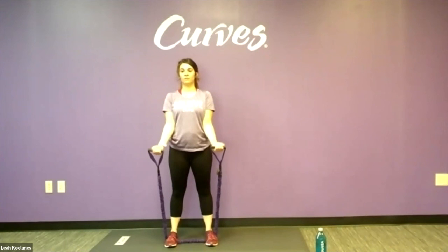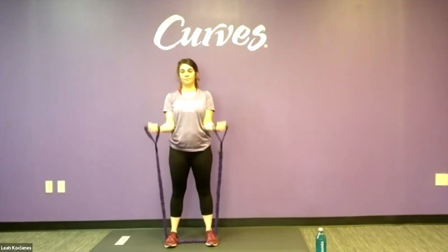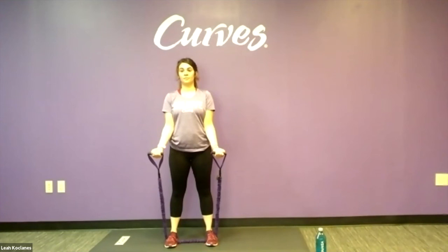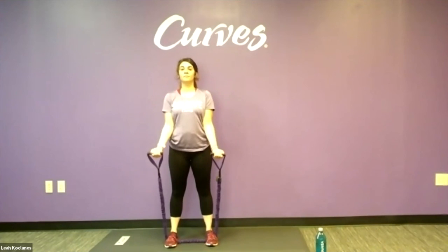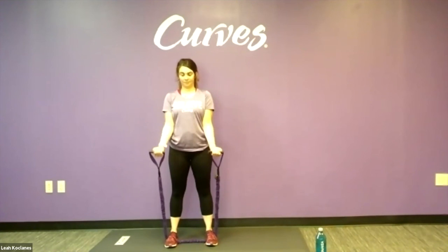Now, the great thing about the My Curves on Demand band, the Curves resistance band, is that you can adjust how much tension you have in the band. So if it's ever too easy, put more of the band between your feet, and that's going to really take up some slack and make it harder. But if it's ever too hard, you loosen how much band is between your feet. You make sure that it's really tight between your feet, and that's going to loosen up the slack everywhere else.